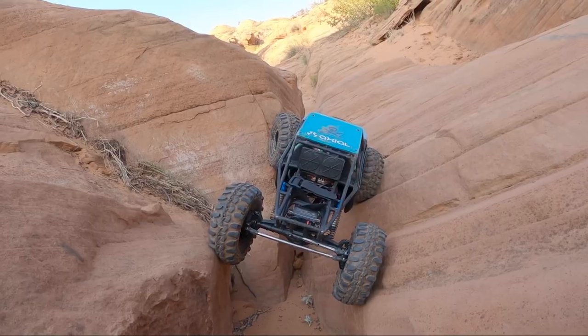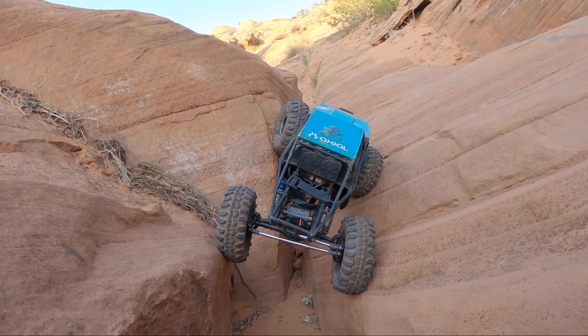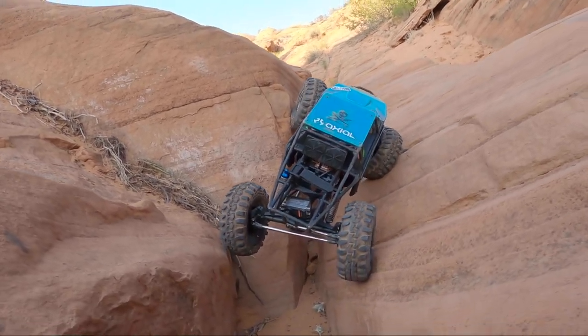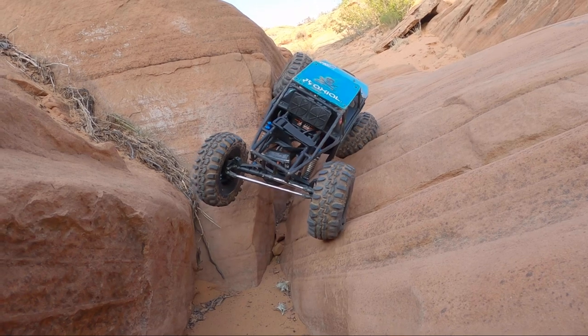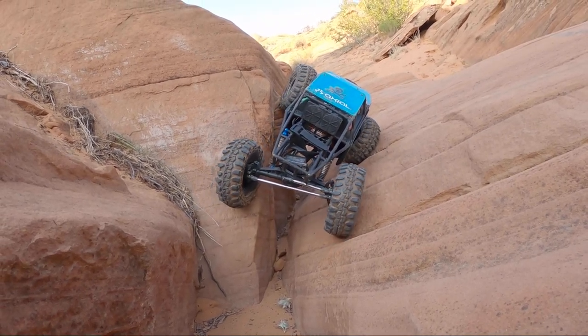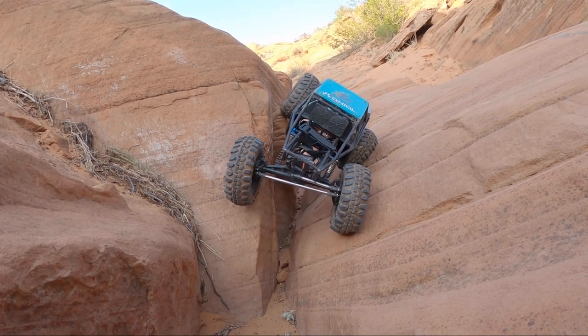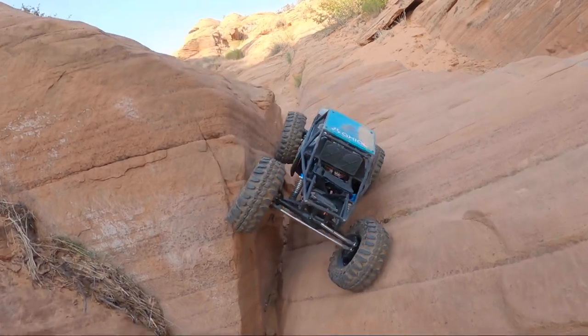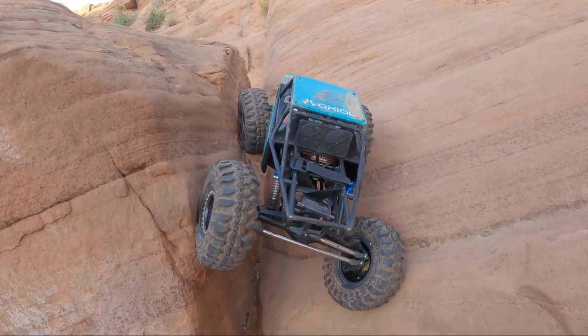I can tell you right now, I don't think I've ever driven this obstacle before, which is definitely looking interesting here. Getting the truck all twisted up. I love working the front and rear tires, trying to get them placed just right while trying not to flip over and maintain your balance. It is one of my favorite things to do.